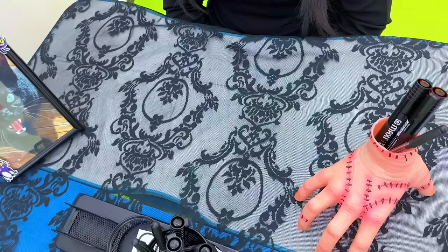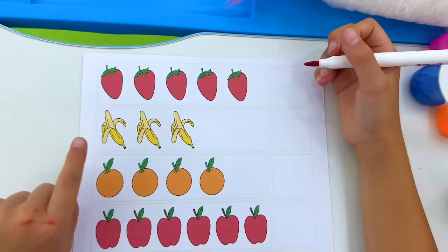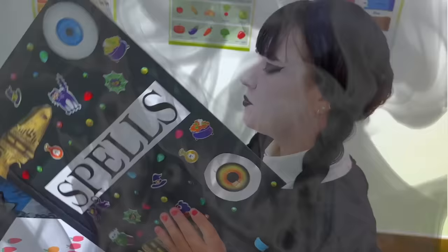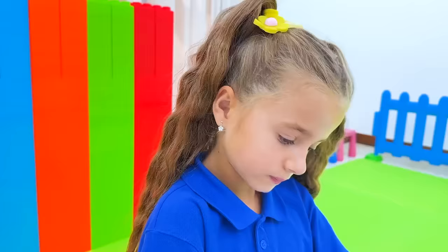Time for a worksheet. Easy. 5 strawberries. I do not like this worksheet. I'm gonna tell teacher. No, you're not. Miss, miss.